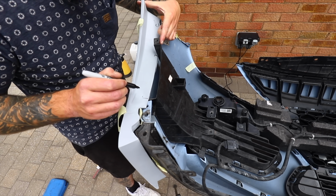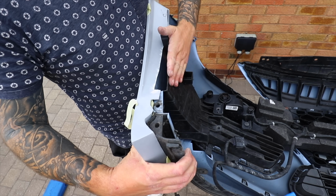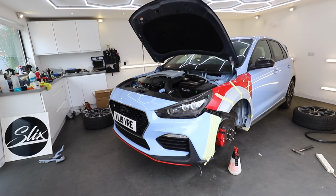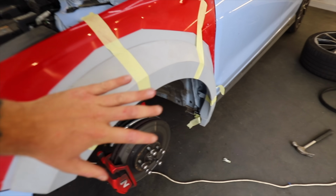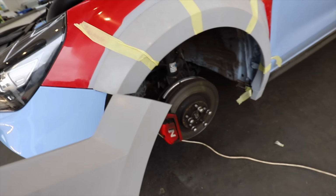Now I wanted to keep these vents in the bumpers functional too, so I had to trim away a bit of the overarch in order to allow that vent to sit into it. So now we can pop the bumper back on the car and then we can start looking at pushing forward with this body kit. So here is now where I'm up to. I'm ready to start bonding on the arches and the bumper kind of extensions which go here.